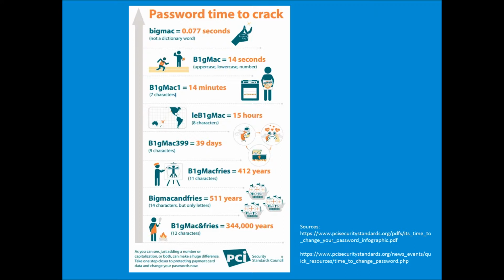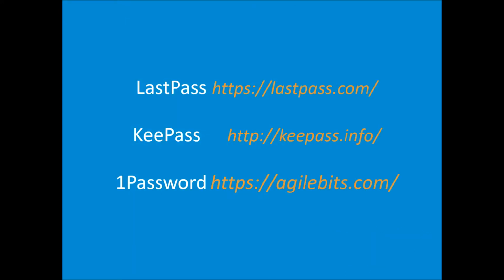However, that's completely insecure, because once somebody knows what that default password is, they can then log into any of those customers' accounts. So as I'm saying, random passwords are really the way to go. There are three popular services that can help you with that.